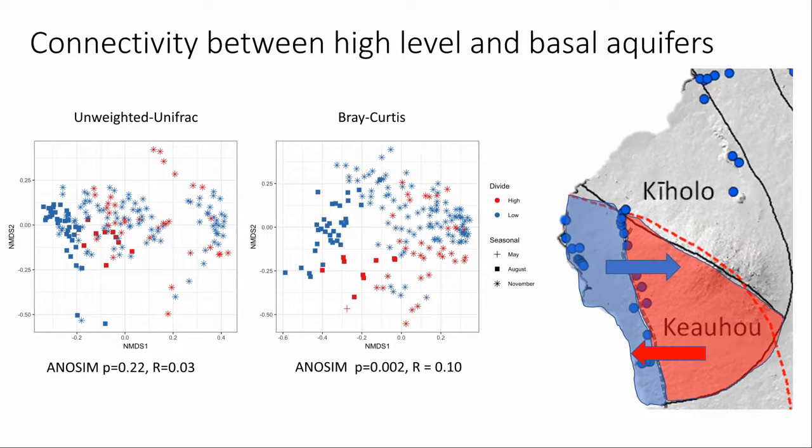Do we see connectivity between the high and low basal aquifers here? Again, I've colored the high samples red to represent the high aquifer, and the low samples are blue down here. The actual groundwater wells, again, are the blue colors here. So in the two plots here, let's start with Bray Curtis, the presence absence.